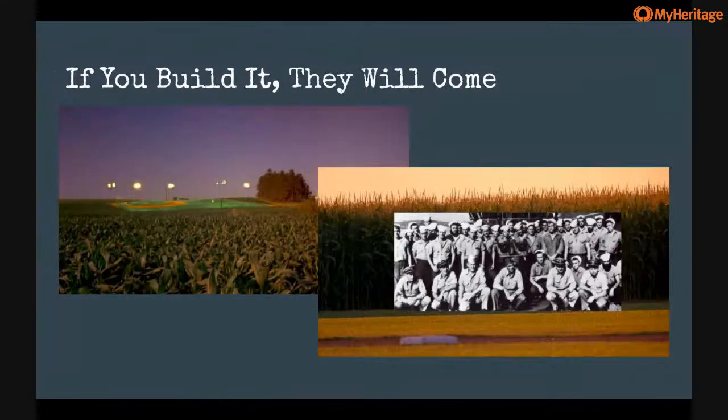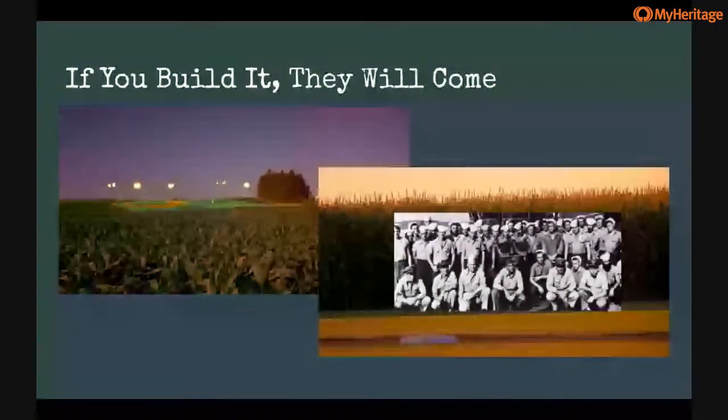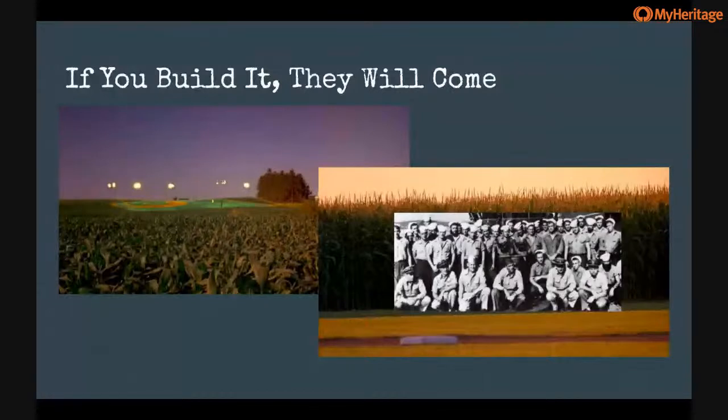And everyone thinks he's crazy, and the bank says, well, you might lose your farm because of all the money you spent doing this, and that doesn't make you anything. But he just had a reason he thought he had to do this. And in the movie, out of the cornfields come these baseball players from the 1920s. And they just wanted a place to play baseball to relive what they had. And in a way, that's kind of what's happened in this situation.